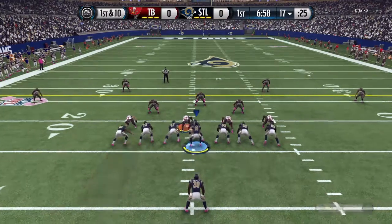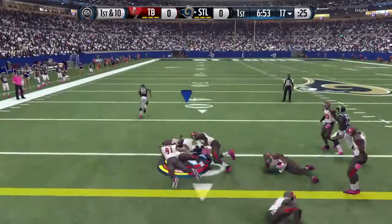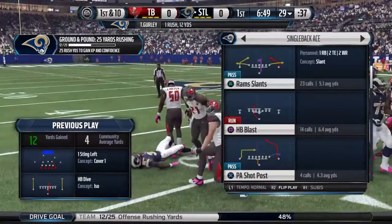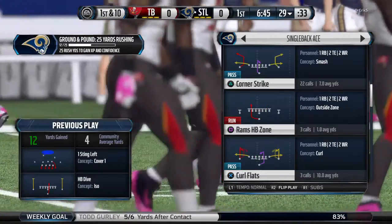The Rams are at the line of scrimmage and loading up that line with an extra tight end. Gains 12. You're a running back in this league and you pick up first downs and you don't fumble the football, I promise you one thing, you're going to get more carries.